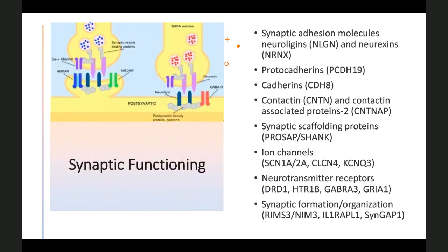Delving into some of the synaptic functioning proteins, there's an array of them that constitute both the presynaptic as well as postsynaptic proteins, in addition to some of the scaffolding proteins that are listed here. The synaptic adhesion molecules, or neuroligins and neurexins, are one group or two groups that are associated highly with autism spectrum disorder. Protocadherins, such as PCDH19, have been associated, as well as cadherins, CDH8 is one example. Contactin and contactin-associated proteins, too, have also been associated with autism, as well as synaptic scaffolding proteins, PROSAP and SHANK.